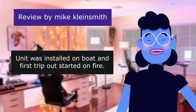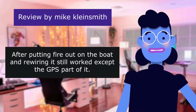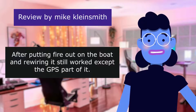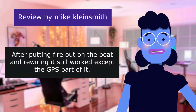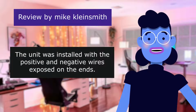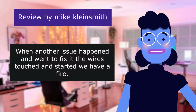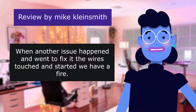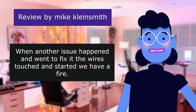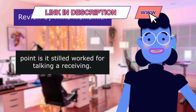Unit was installed on boat and first trip out started on fire. After putting fire out on the boat and rewiring it still worked except the GPS part of it. The unit was installed with the positive and negative wires exposed on the ends. When another issue happened and went to fix it, the wires touched and started a fire. Not item's fault. Point is, it still worked for talking or receiving.